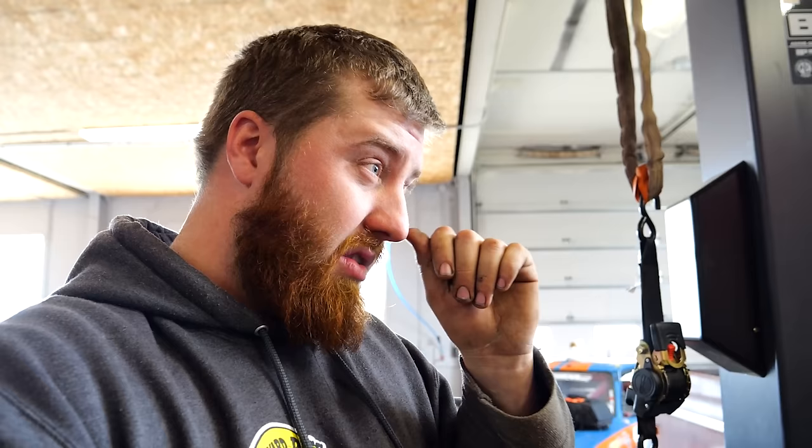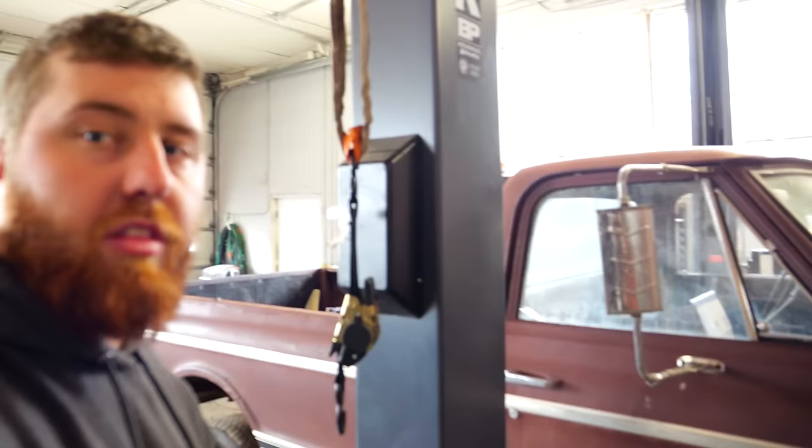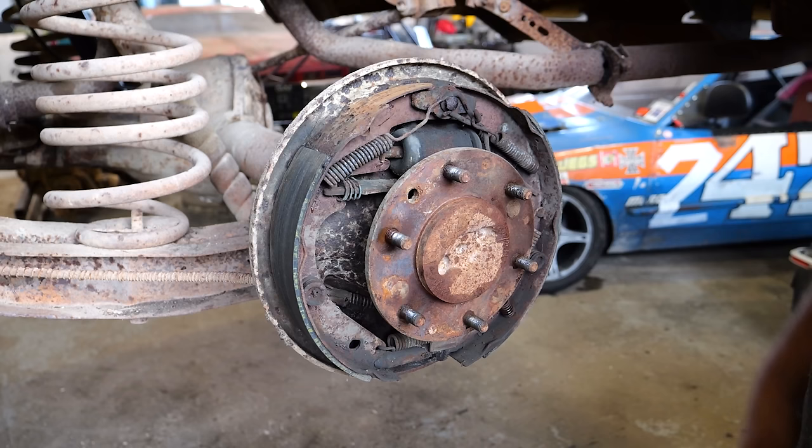With that being said, it's time to dive into our next thing, which is going to be brakes. I've already got it up on the lift, so I'm gonna go ahead and pop the wheels off and get started on those. Then once that's done, we'll roll it forward to where I can get to the door and put a fuel tank in it. Let's get to it.